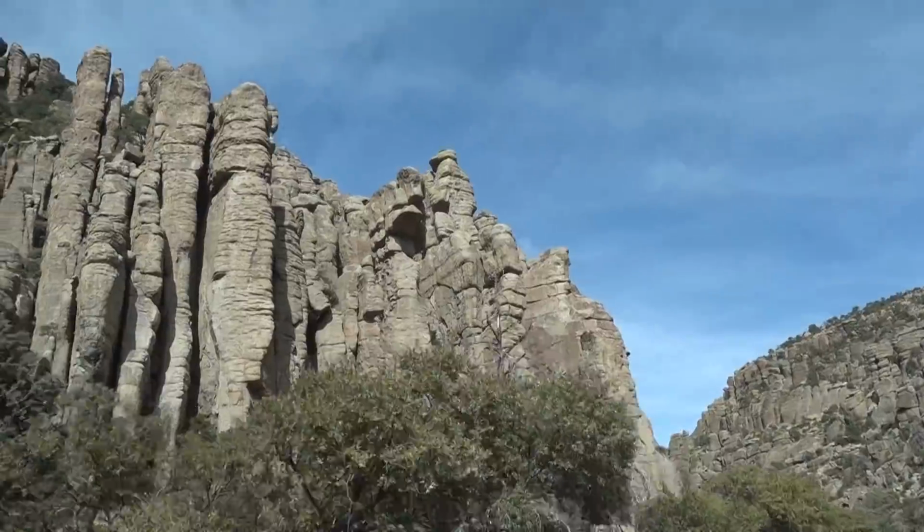We pulled into the campground here at Chiricahua National Monument, and they are full. So that's just a sign we have to stay somewhere else tonight. There is a drive that's a loop through here, so we're gonna take that. The rock formations here are unlike anything I've ever seen before. Very unusual. Yeah, check it out.